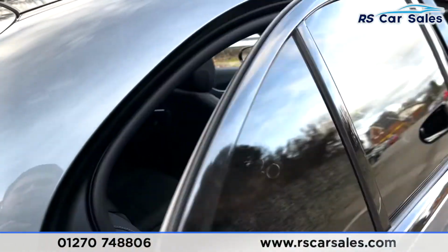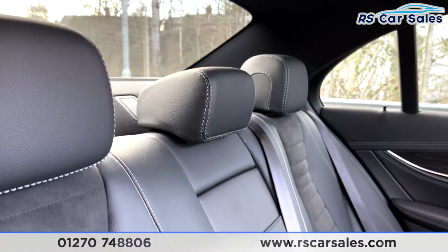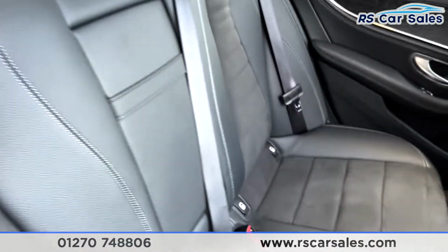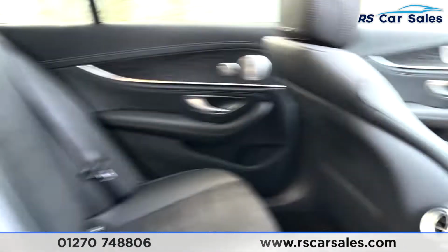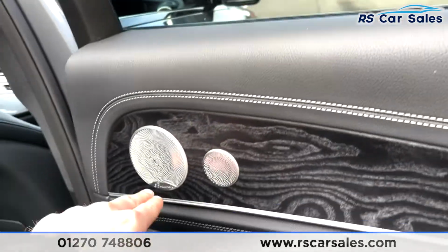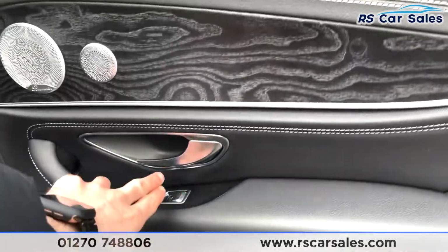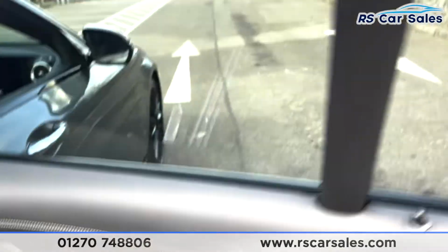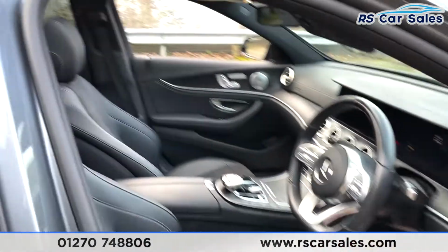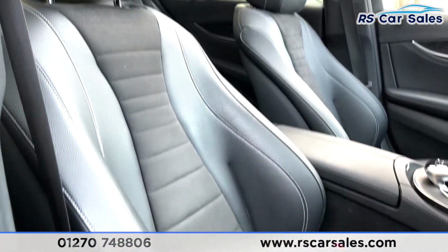Going on to the interior next, we've got the half leather interior with the contrasting stitching, and how fantastic do these seats look. You've got a fold down armrest in the centre, ISO fixed points within the seats, you've got the vents in the middle there, storage behind the front passengers. On the doors we've got our upgraded Burmester sound system, fantastic black wooden trim throughout, brushed metal handle, electric window controls and additional storage.